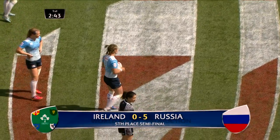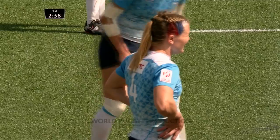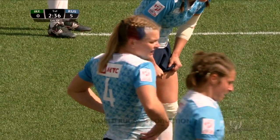She's got the blue and the white in the hair, no red. I think there's a little bit of it. Bit of a ginger. There it is, there it is. Yeah.